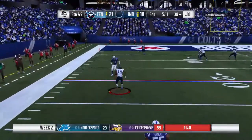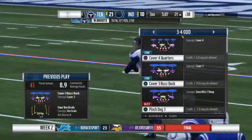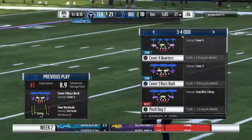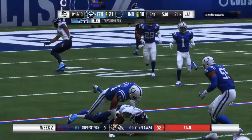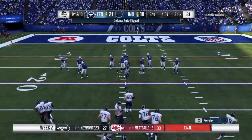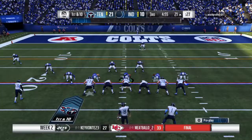On 3rd down, Mariota being chased out left. Throw left side complete. That's Gibson. And he finally goes down, but not before reaching the 21. It's a big play there for Tennessee. 41 yards. So the big play gets him all the way down to the outskirts of the red zone here for 1st and 10.